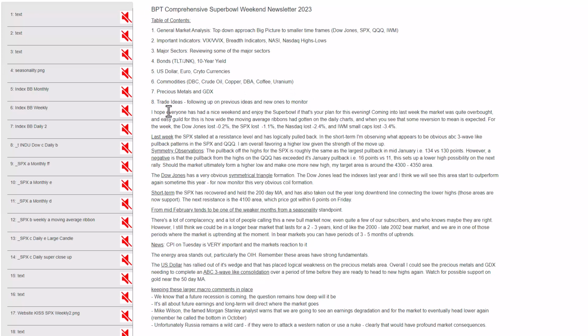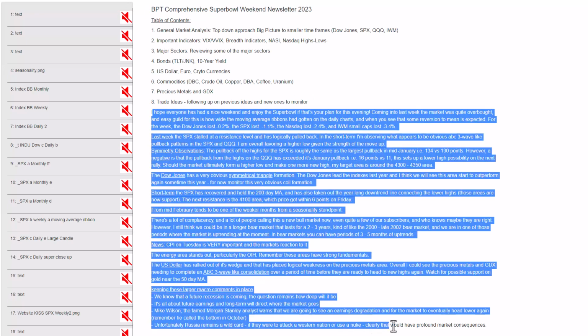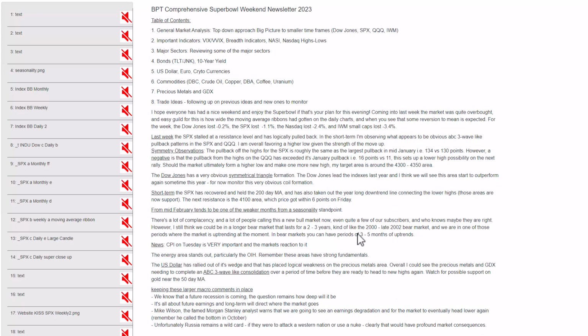Okay, you can see below the table of contents here, I have my observations for the market. First off, as you know, the market had a pullback last week. S&P lost about 1.1%, Nasdaq about 2.5%. Small caps, IWM, lost the most, down 3.4%, and the Dow lost the least.